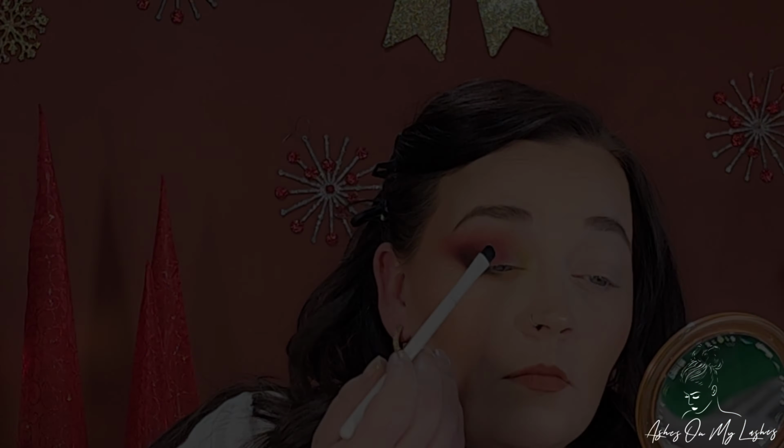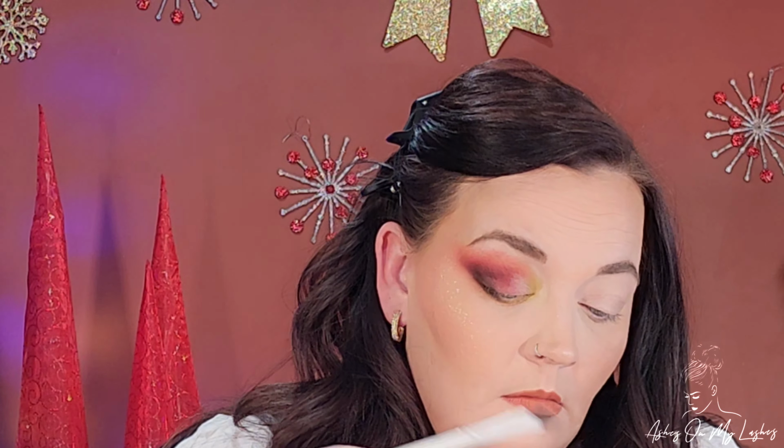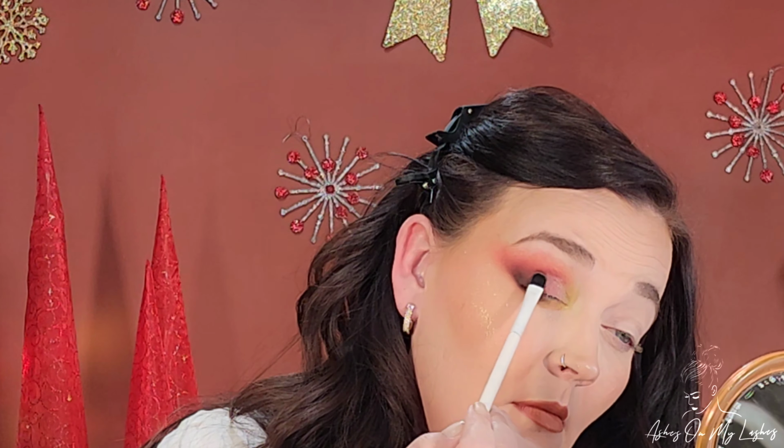Now I'm going in with my NYX glitter glue. For that, I'm using a BH Cosmetics packing brush. It's one of my favorite packing brushes, and I think this is the Say It collection. I actually got this set from TJ Maxx. I love going there. You can get the greatest deals sometimes.